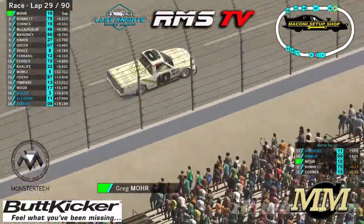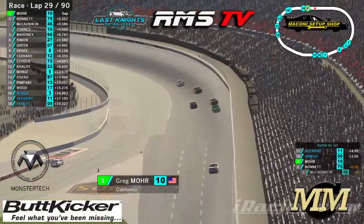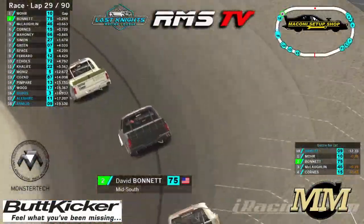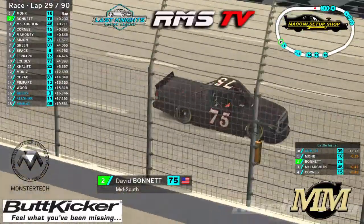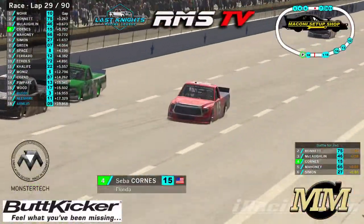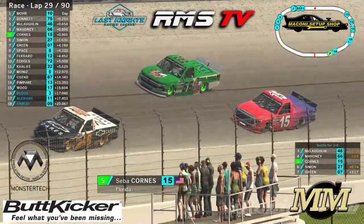Greg Moore is now up to the back of the 10 truck, got a couple of tenths of a second on the 75 of Dave Bonnet. Bonnet trying to hang in there with the 10 truck. Boy, look behind them, see the horns. Sean McLaughlin, Kevin Mahoney Jr., they're all battling hard for that fourth position.